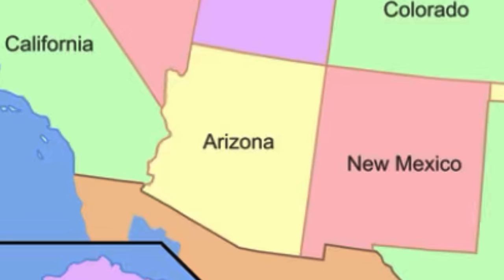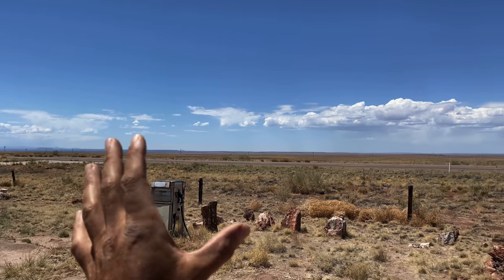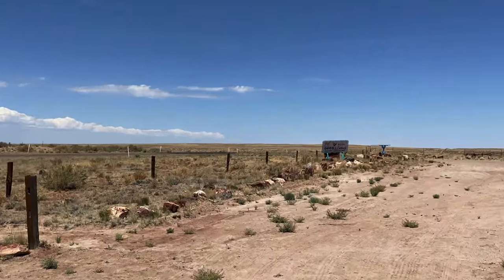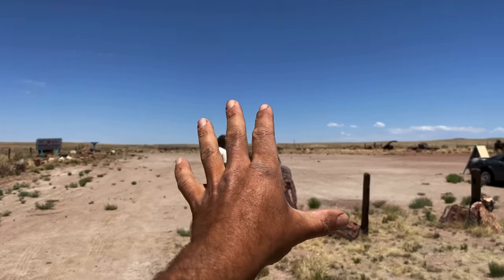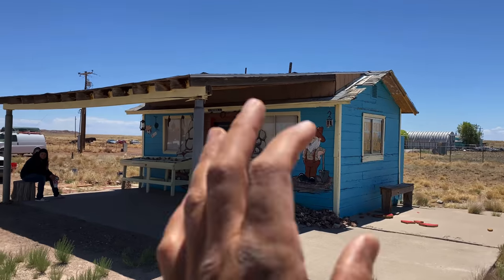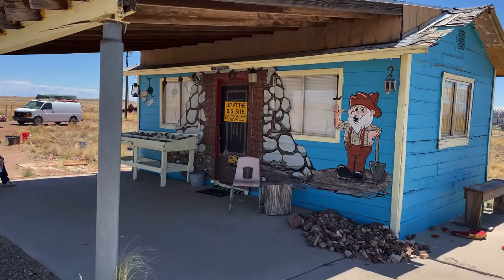This time, we're in Arizona near Holbrook at the Dobell Ranch. So when you're coming down Highway 180, you'll want to turn right here at the sign, Dobell's. And this is the best way to get here, you guys. You just come in, you can park right here and check it out. They got this awesome rock shop. They'll have it open. You can come on in.